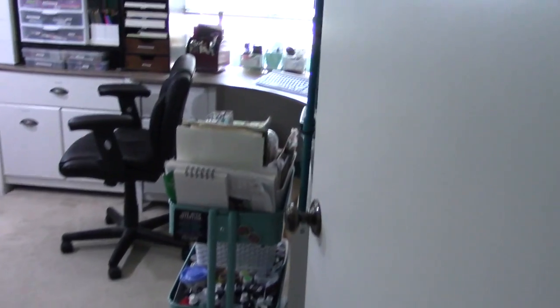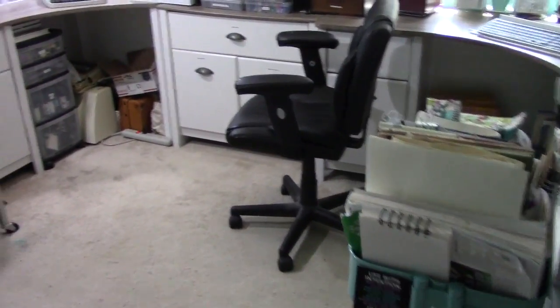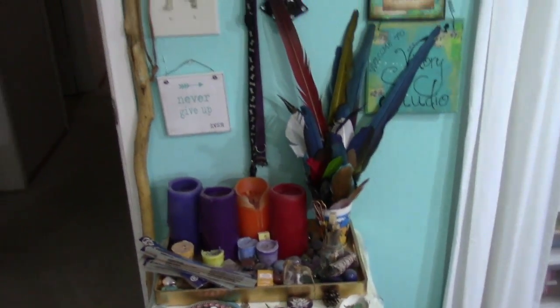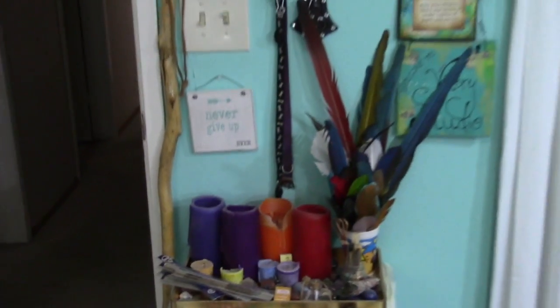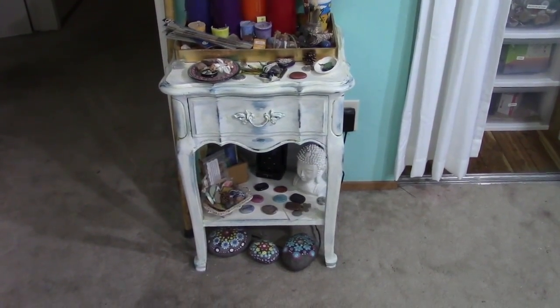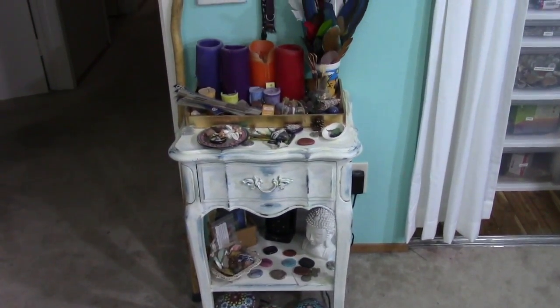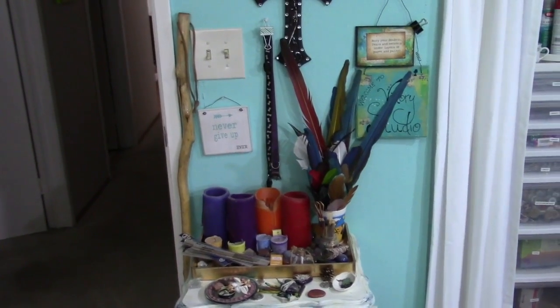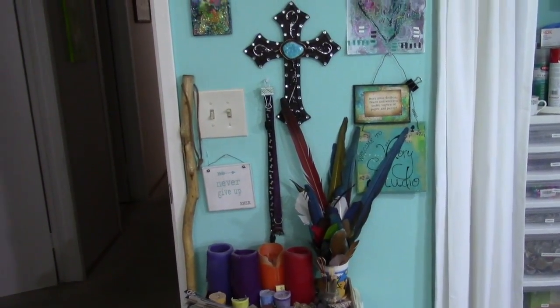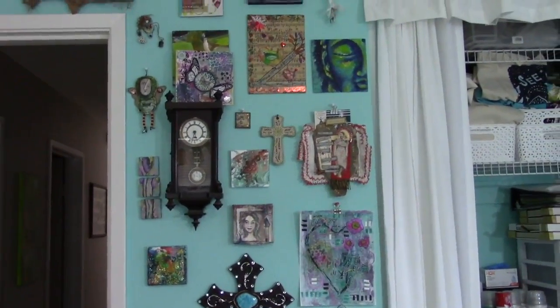When you walk in my door, this is what you see. And as you turn around, which we'll try to do slowly, I have this small nightstand next to my door that has all of my favorite things on it. And as you scroll up, of course, there's the light switch and my walking stick and a wall of art and inspiration. And it goes around the corner.